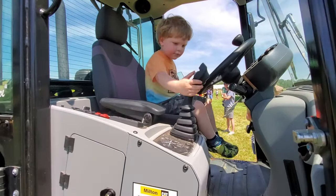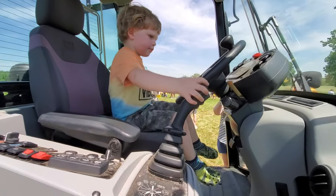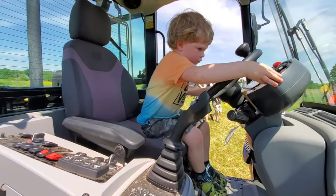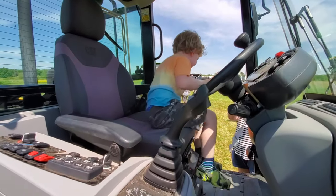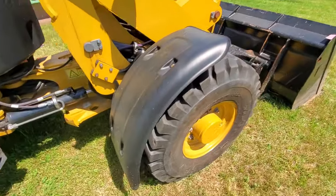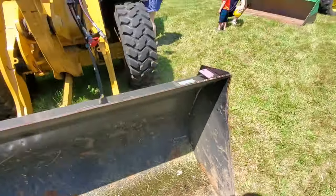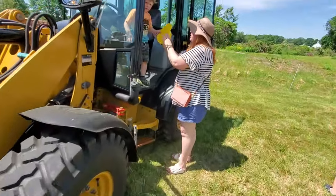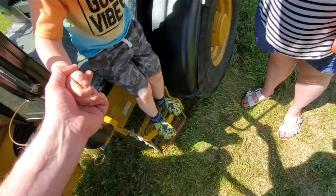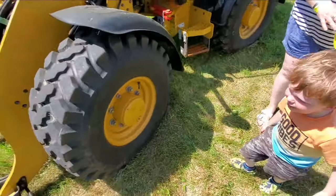All right, Harrison. I think it's time, honey. Can you get down? Harrison, can you look at Mom and say cheese? Okay. Daddy's going to help you with it. You going to jump? Whoa! There you go. Alright. That one's really cool.